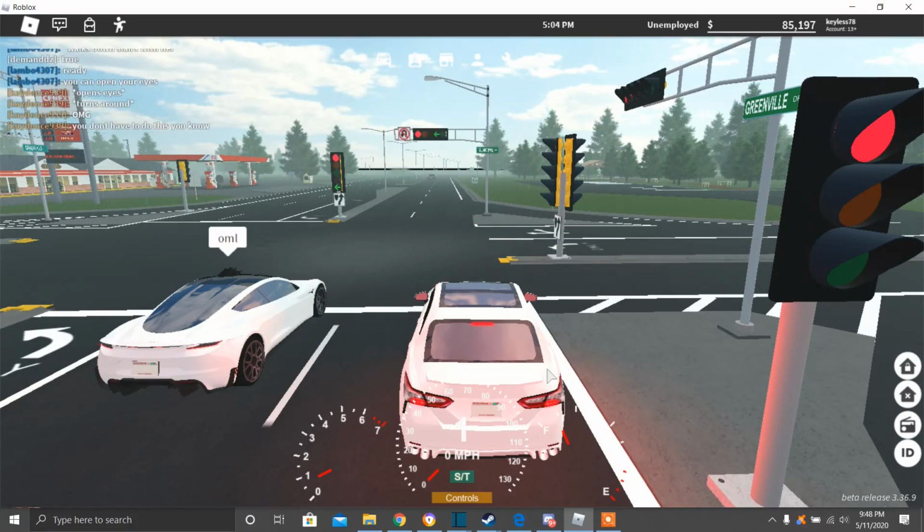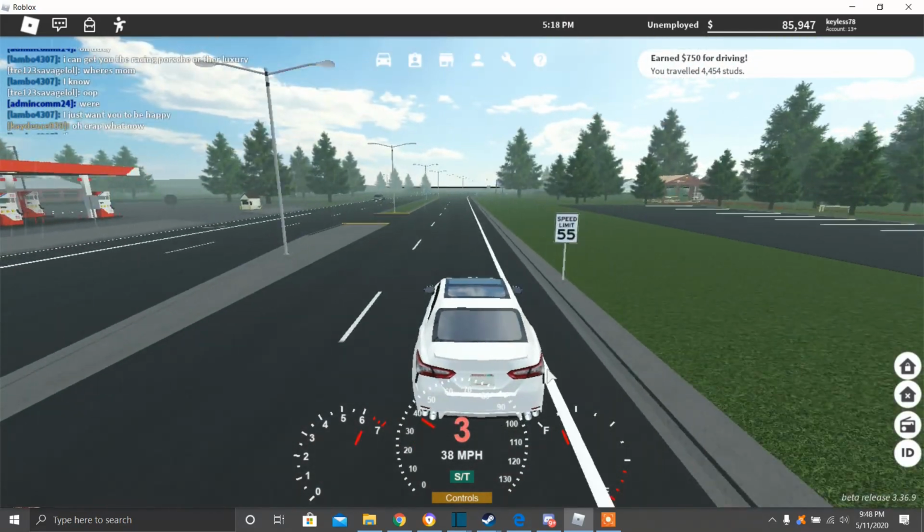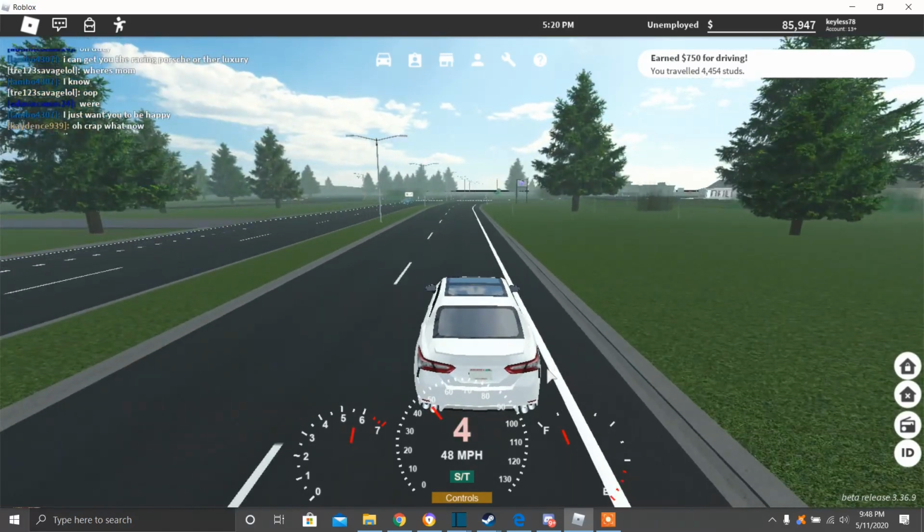A lot of drivers in this game just go wild like crazy. But again, it just feels underpowered, and the top speed should be better. Overall, this car should be better for a $29,000 car. And I'm pretty sure my friend will agree that for $29,000.